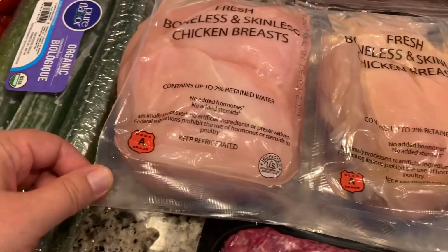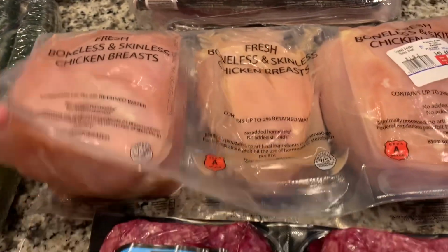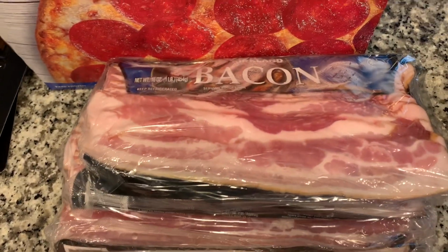We needed some boneless, skinless chicken breasts. It's a pretty good amount of them. And then we needed some bacon.